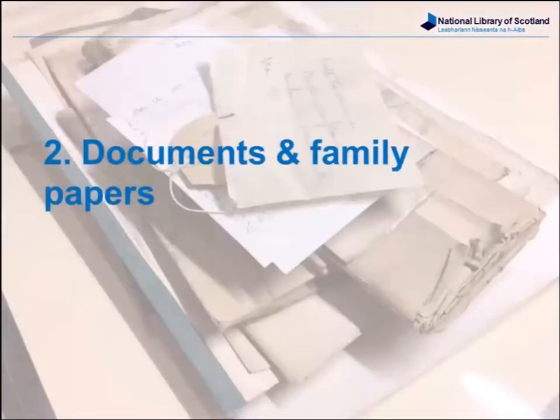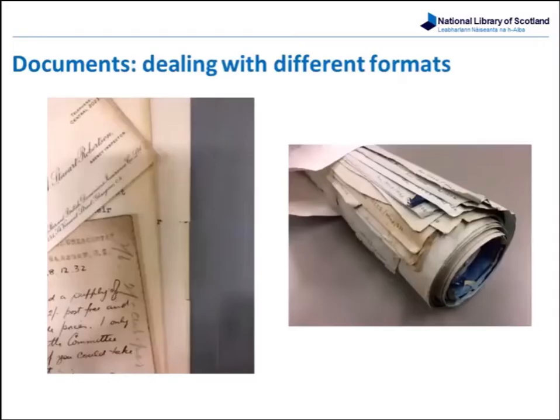So I'm now going to talk a little about documents and family papers. As family historians, you're likely to have encountered a variety of formats and document types. Historic documents can be stored flat, folded, or rolled. In addition, items can be stored singly or layered. Each of the formats presents its own specific handling and preservation challenges.